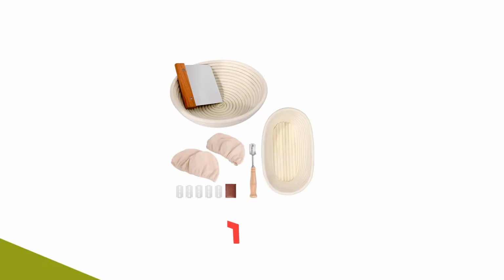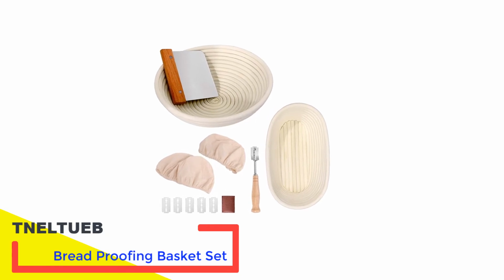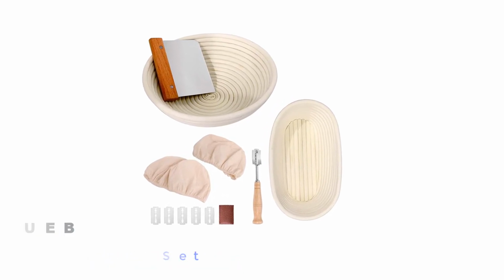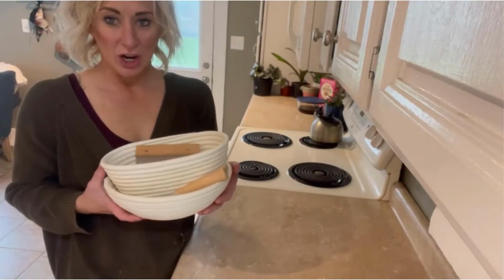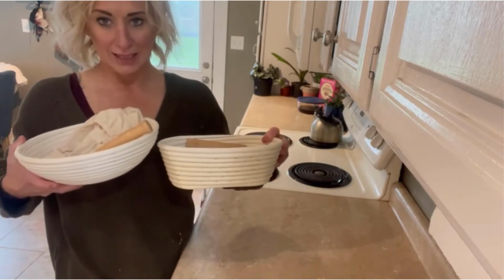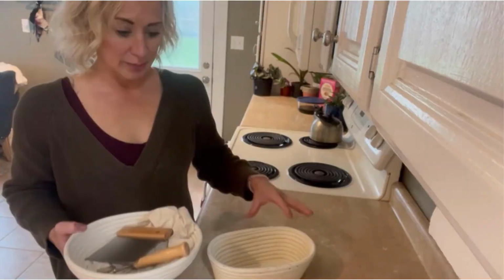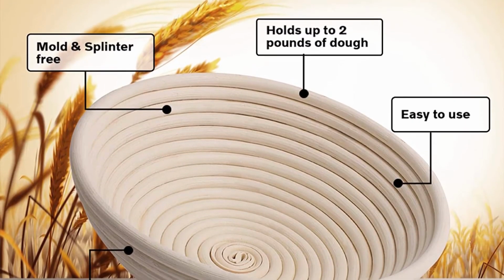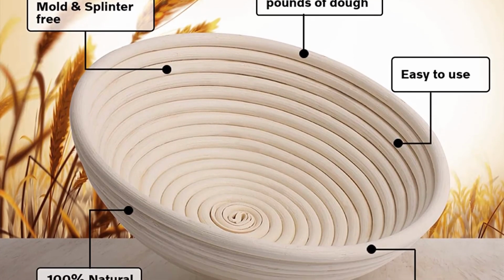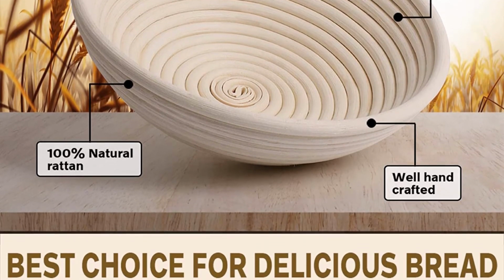Number 5. Tenel Chua bread proofing basket set. Sometimes you want a round loaf, other times, an oval country loaf. With this rattan Banneton set, you can have both loaf shapes, plus a handy metal dough scraper for shaping and lifting your dough and a lame for scoring your dough just before baking. Both proofing baskets come equipped with fabric liners for easy cleaning and years of use. The classic lame comes with 5 additional blades and a blade cover for safe storage.